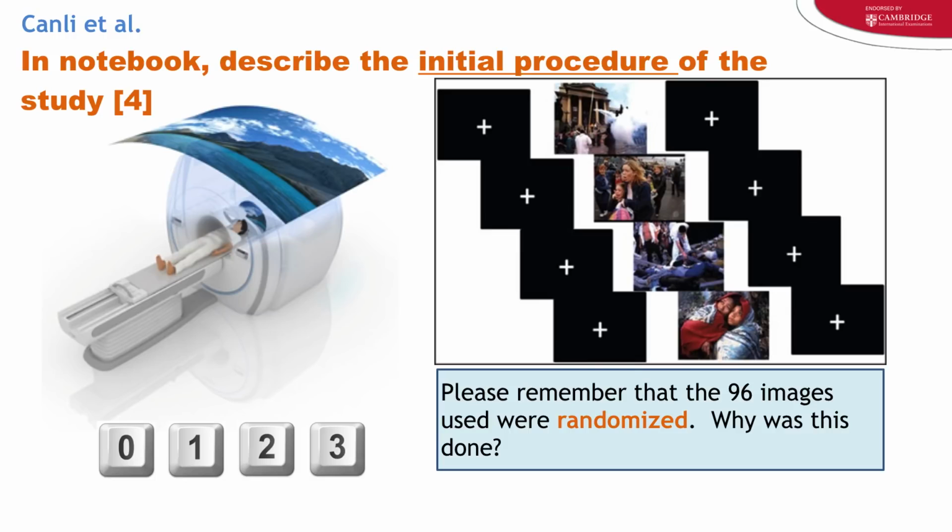You want to make sure that different participants have different orders, so that if the image is of someone throwing a smoke bomb for the first trial, maybe for the next person it's for the 30th or the 40th or the 96th trial. Okay, so you're constantly randomizing these images.